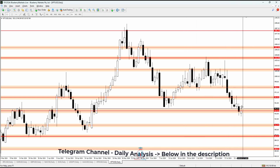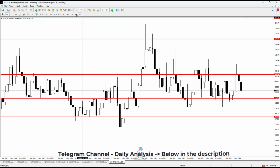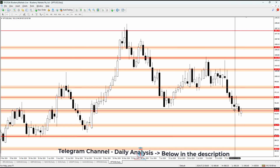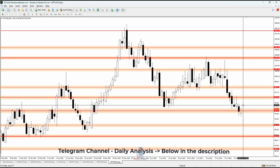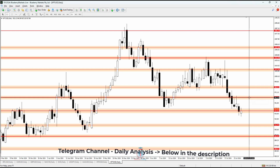But for now, I am more inclined to see the price below, because these candles on the monthly time frame and the weekly time frame show me much more bearish strength than the bullish demand zone, which is a support right here. We'll see what happens on the daily time frame on a Monday and a Tuesday. If the breakout happens, the next target is here or above that.